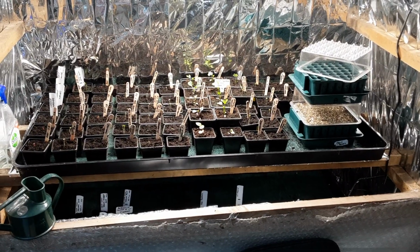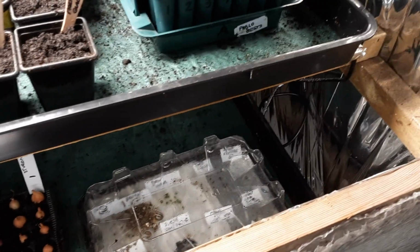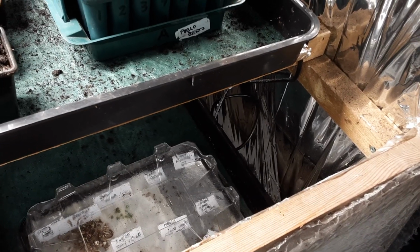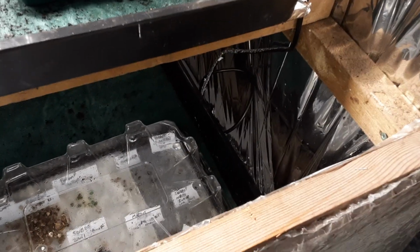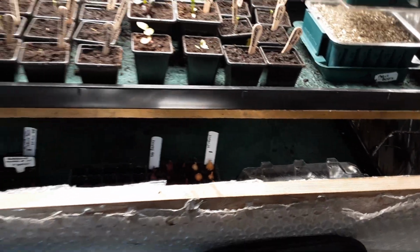The grow room is very, very busy. At the bottom of this, we've got the Spider Farmer heat mat, and we've had to do a few changes. We did have it on the top tray, but it was getting a little bit warm. So what I've done now, it's lying on the floor. I've put a small pallet on top, so now the heat can dissipate properly, which has worked really well.